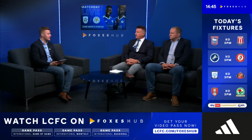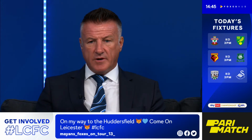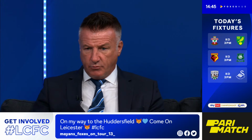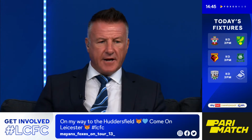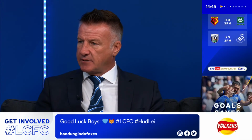But very quickly before we hand over to the guys up there in Yorkshire, what's the key today, Walshy? I think the key is organisation. I think it's understanding the game plan, being committed and showing that passion that we need to, and contesting and winning the individual battles. I think Neil Warnock will have them closed down quick in areas and spaces, but hopefully we can create that little bit more in areas that is going to cause them problems and make them make mistakes like they did against Plymouth.